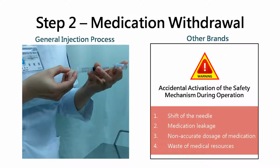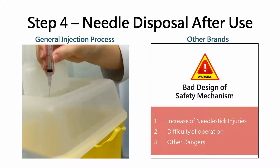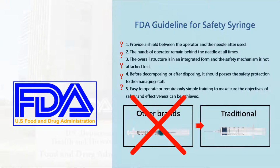As a result, medication leakage or non-accurate dosage during medication withdrawing may occur, and become a waste of medical resources. Even worse, it may cause pain and discomfort to the patients during injection. After use, since the needle is not destroyed, the possibility of sharp injuries is not eliminated. Consequently, these products are not completely complied with FDA guideline for safety syringe, which makes them incapable of replacing the traditional syringe.